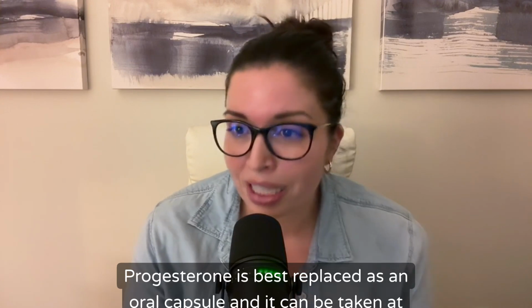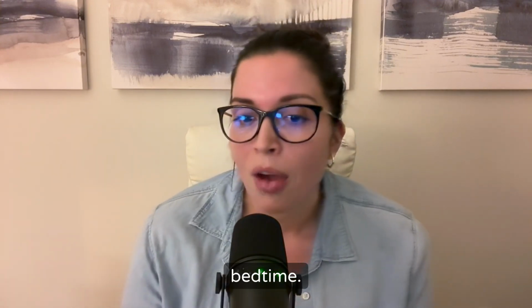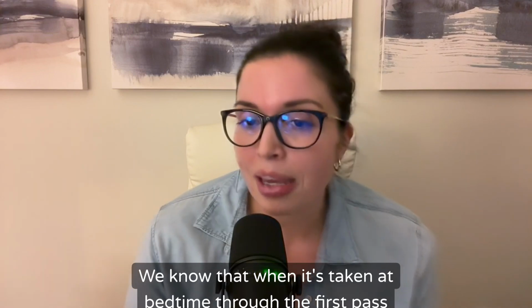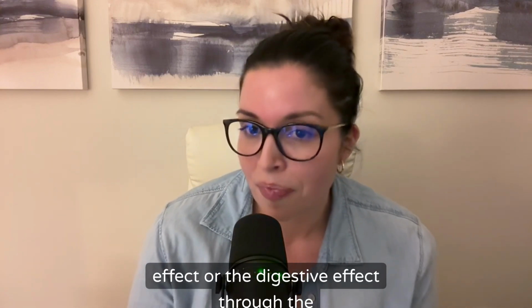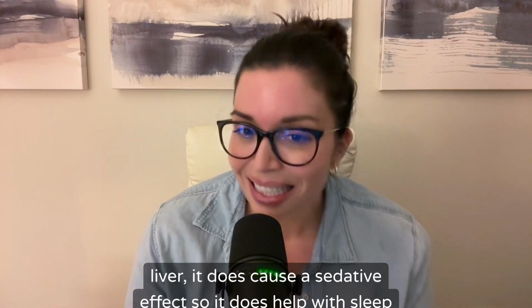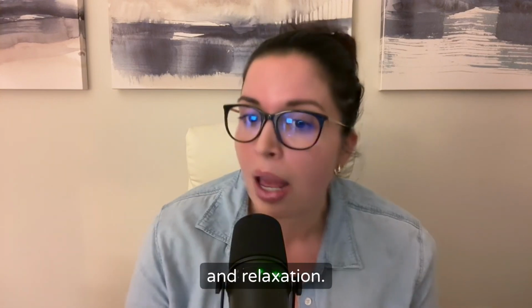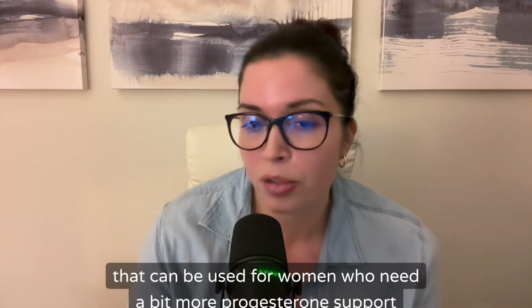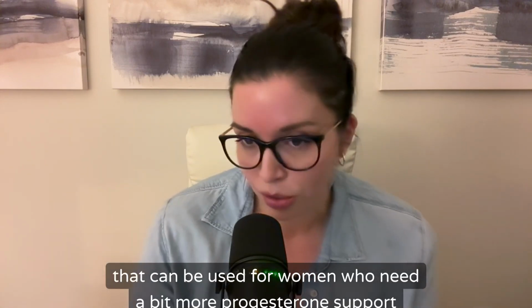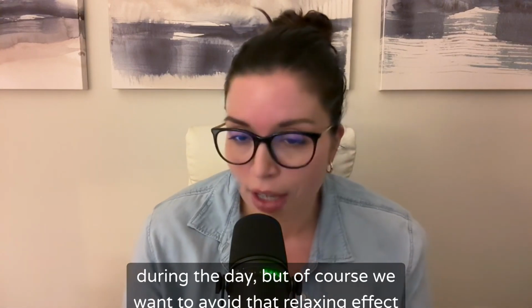Progesterone is best replaced as an oral capsule, and it can be taken at bedtime. We know that when it's taken at bedtime through the first pass effect, or the digestive effect through the liver, it does cause a sedative effect. So it does help with sleep and relaxation. But there are longer acting sublingual or dissolvable methods that can be used for women who need a bit more progesterone support during the day. But of course, we want to avoid that relaxing effect of the oral progesterone.